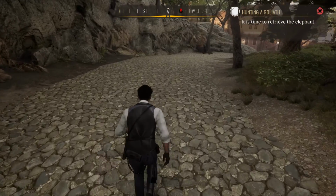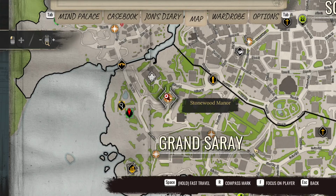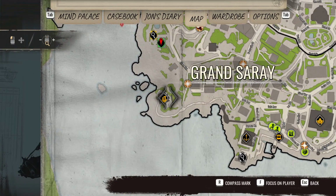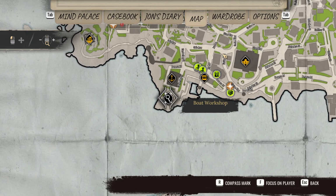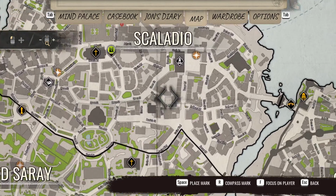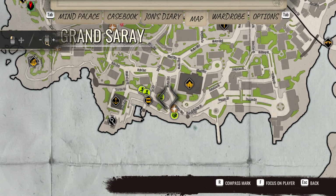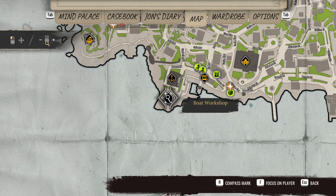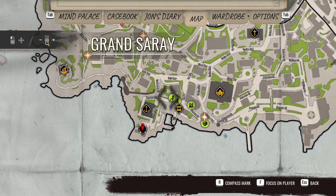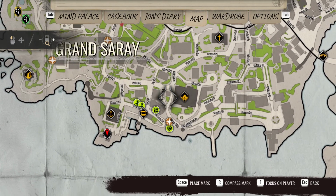We are hunting the Goliath now, the elephant. We have to go to the elephant. So we have to investigate the boat workshop and the archaeological dig site. Let's keep the boat workshop our first target. Let's first travel over here.